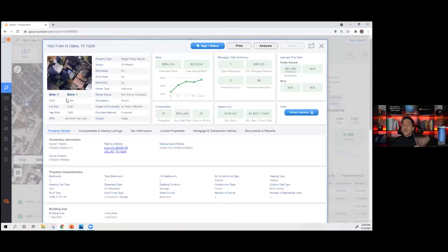So satellite image, then property characteristics, then a summary telling you what's happening with the homeowner, like the type of property, whether it's on or off market, type of owner, is it non-owner or owner occupied, or is it occupied or vacant? Why does this look familiar? Non-owner, vacant. It looks familiar because that's the list we built a few moments ago. Non-owner, vacant, senior owner, several years of ownership, right?